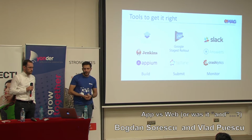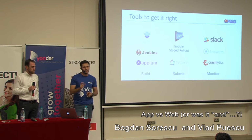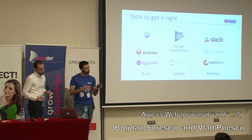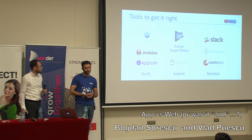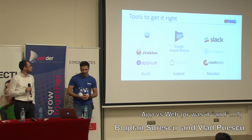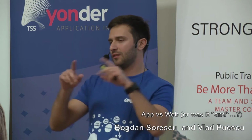Okay. And when we submit to stores, we're very careful in this. What we do is we submit gradually to users. We put 10% of our users on the newest app, and we monitor. And if everything is okay, then we go 100%. And we can do this very easily on Google with the help of Google Staged Rollout, which is a really simple way to deliver your app and make sure you're not bothering all your users if you have a crash. We also use Fastlane. We use it in the submit process for building automated images that we upload to the stores so that users can see what the application is all about.